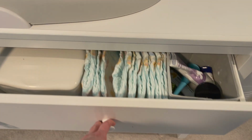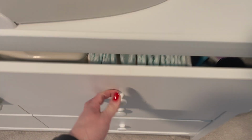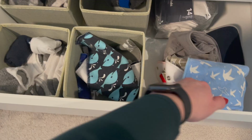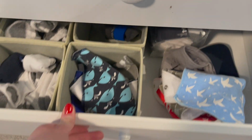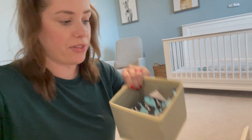On this side is where I keep all the diaper stuff. So diapers, wipes, diaper creams, lotions, those things. In here I have some accessories like bandanas, socks, mittens, hats. And then down here is just overflow with personalized blankets and sheets for bedding. It's nothing crazy fancy, but I do really like these organizers that you get on Amazon. They come in a variety of sizes.